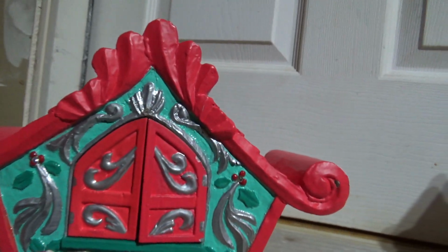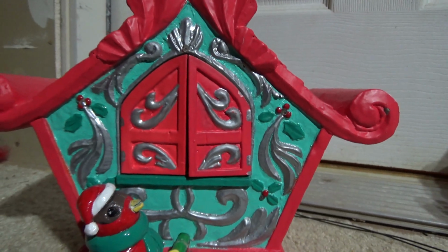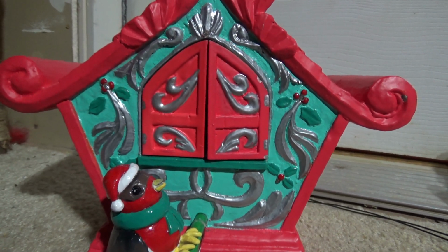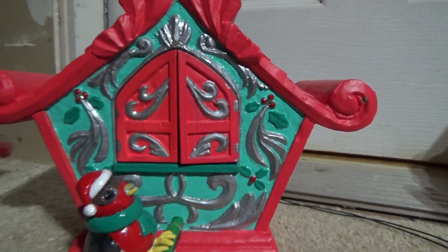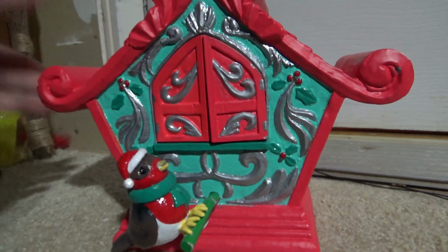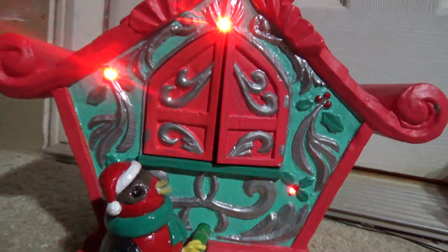And I did notice that one of the LEDs was not working. So I'll have to fix that at some point. But you get the idea of how it's supposed to function. It's a really fascinating piece. I definitely would have bought one, like I said. It's just really neat. And I'll do it one more time for you. You can see the bird is a little bit different, but pretty much the same.